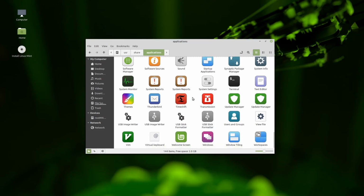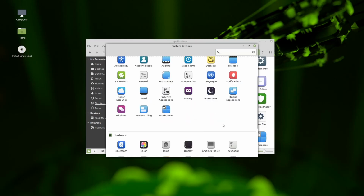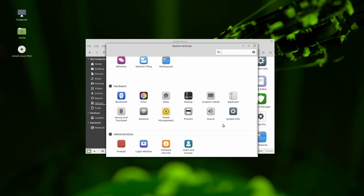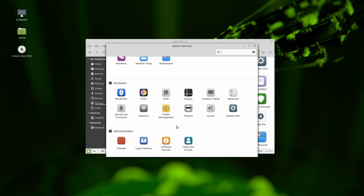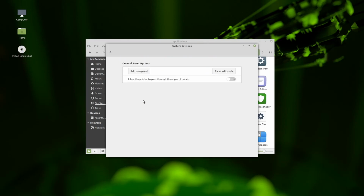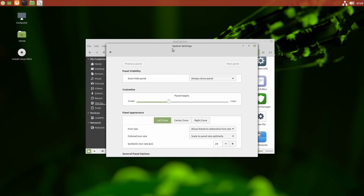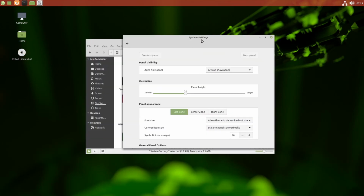Where's the system settings? Okay, let's see if we can fix this, if there's some way to get a default panel. And I clicked no, but I kind of panicked there. And where would... panel? Let's see if we can add panel. Okay, this is what I was looking for. I wanted to put the panel to the top.